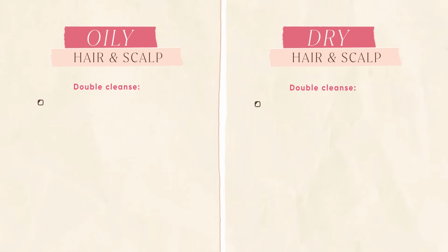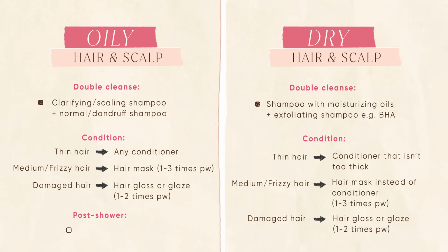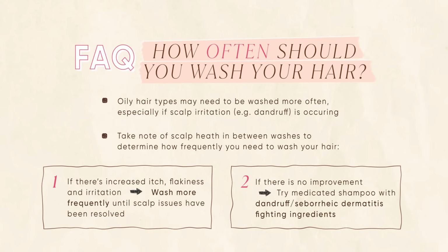Okay, before we jump into our bodylicious steps, I've created a summary of the hair and scalp tips depending on which scalp type you lean towards, so more oily or more dry, because you'll want to look for slightly different ingredients in your products. And then depending on that, I broke it down into hair textures that you might have and listed some steps that might be able to help.